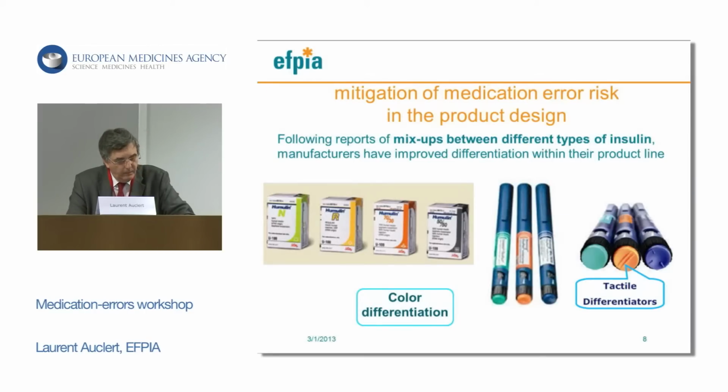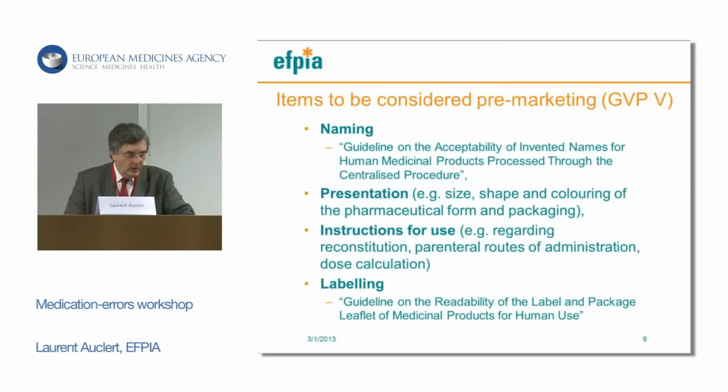So after evaluating and studying the mix-ups between different types of insulins, the manufacturers have made progress in the differentiation between their products, particularly within their product line, using, as was shown before, the color differentiation, as you can see, but also tactile differentiators between different pens. We've heard about that in the good vigilance practices, the items to be considered pre-marketing.